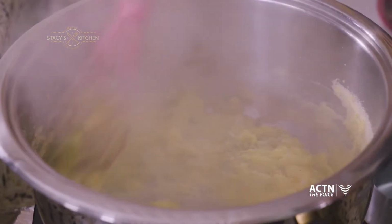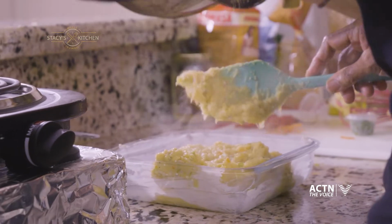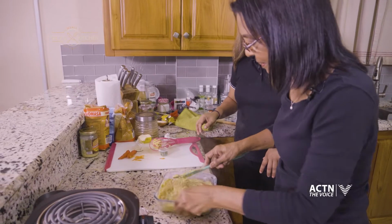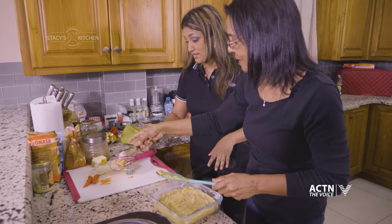All right. Just into this dish. This pot is kind of heavy, so they're giving you a little help here. Thank you. And grease the top so it wouldn't dry off too quickly. That's lovely. It smells so lovely.